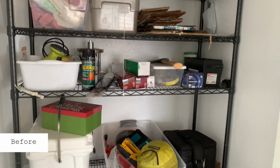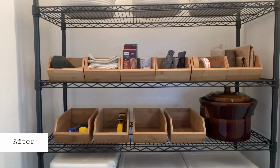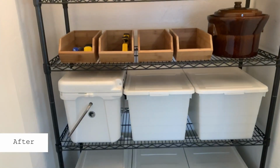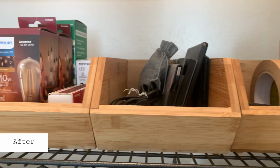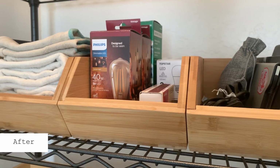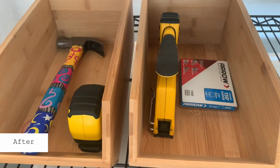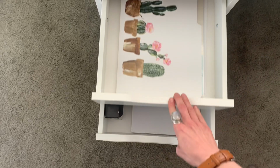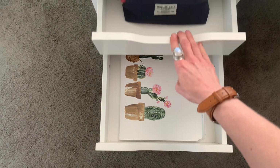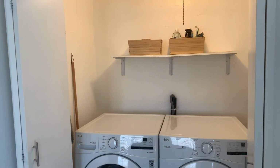Overall, I'd say I'm really happy with how this turns out. I think it gives us the opportunity to store a lot of items that would typically be stored in something like a garage or a shed or a basement in a way that feels organized but also aesthetically pleasing because it is inside of our house. I think the bamboo open containers were a good solution for easy access and hopefully would be easy to maintain. And it gives us the opportunity to get some things out of the desk so that space really can stay focused for work and work-related items only. And while there wasn't a huge change in the laundry room, I think the addition of the bamboo carriers definitely makes things easier to access.